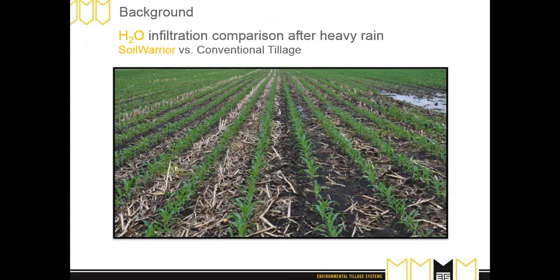Oddly, not a lot of yield difference between the conventional and the strip till, but I did want to mention that this specific year in this picture, this was an early rainfall event, and then all summer it didn't rain. There was actually like a 30-bushel yield difference between the strip till and the moldboard plow conventional acres. So there is a lot to say about being able to keep the water for the plant from a productivity standpoint. Next slide, please.